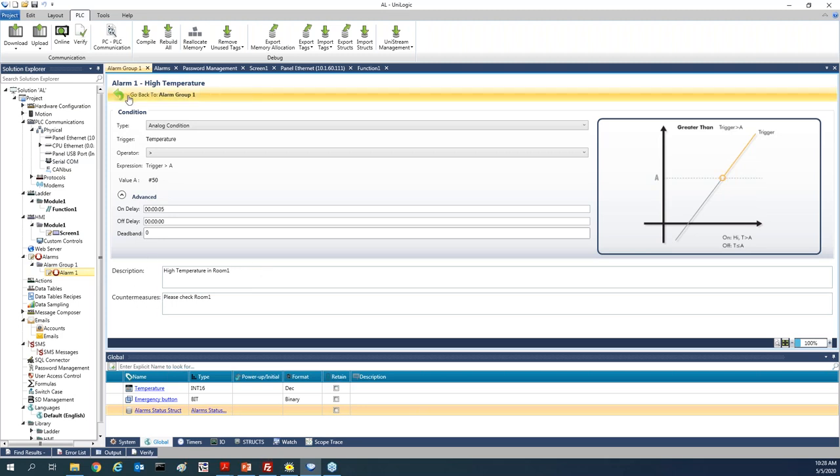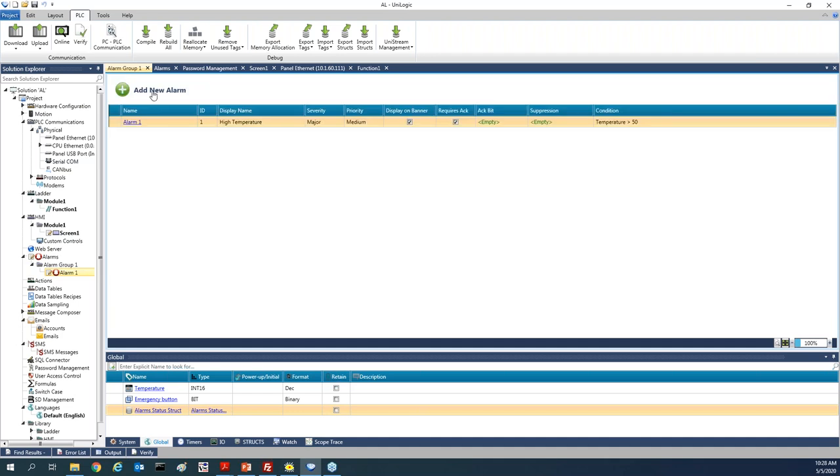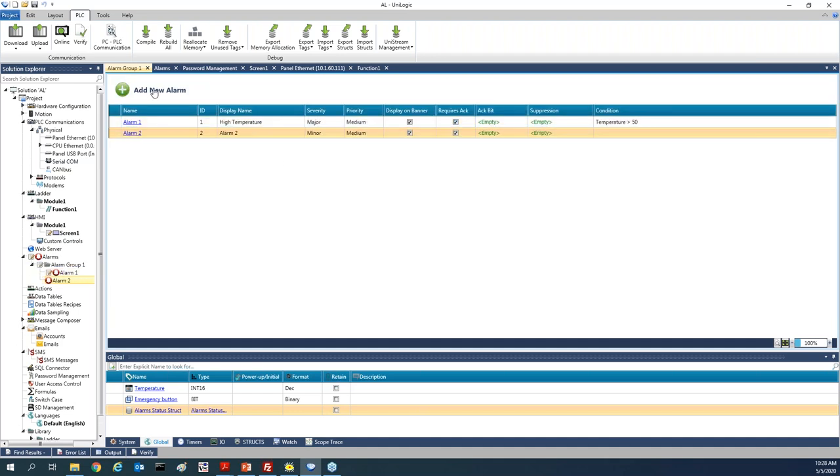Let's define our second alarm. So let's do it quickly. I will add a new alarm. I will give it a name. So here I'll call it emergency pressed. And let's say the severity will be critical.